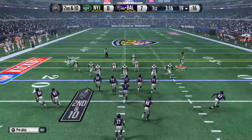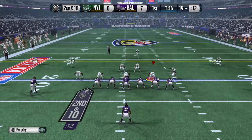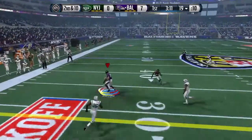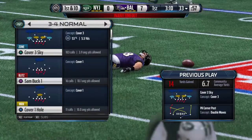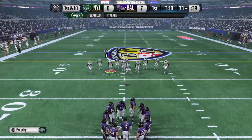So, second down here. And Rice is lined up behind his quarterback as the single back. Flacco keeps it. Pitta's got it. First down. First down here after the completion.